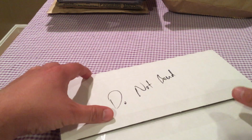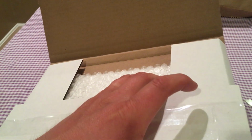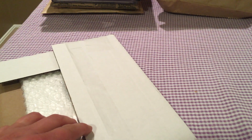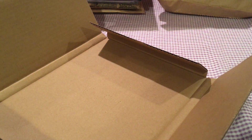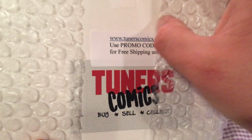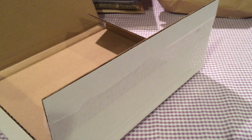I asked them please send it in a nice box because my mailman likes to jam stuff in the mailbox. That was really nice of them. They sent it in this nice box. Let's see how we're doing here. Alright, let's see. And this is from, let's see if I can get it on camera here. StatueHunter's Comics. There you go. And let's see what we got here. Packaged it quite nicely.